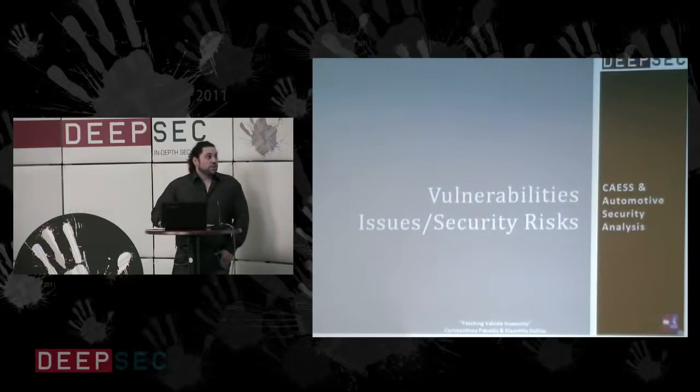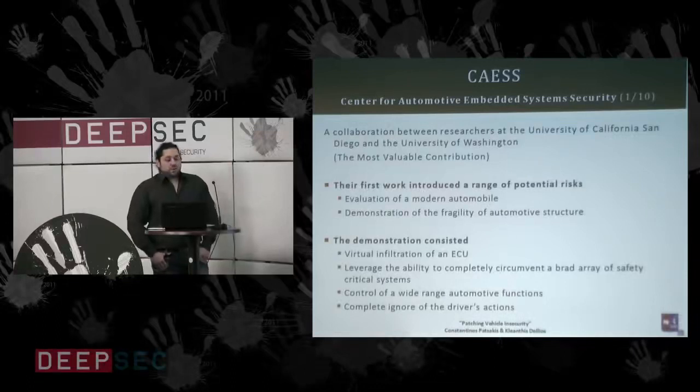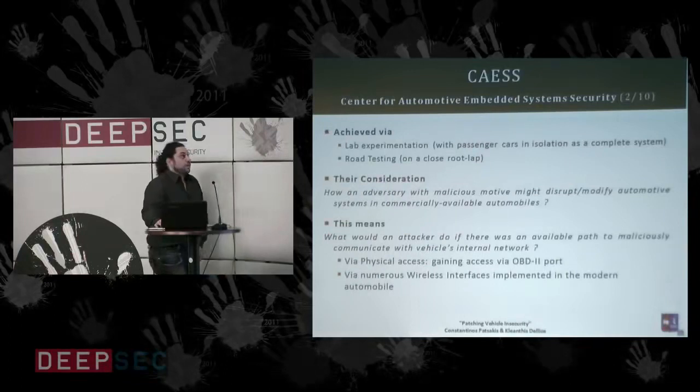So what have other researchers said? The Center for Automotive Embedded Systems Security, CAESS, has done very good research about cars. In their first work, they evaluated modern automobiles and talked about how fragile and insecure they are. In their demos, they infiltrated an ECU. They managed to circumvent a broad array of safety-critical systems of the car, control a wide range of automotive functions, and make the car ignore the driver's actions. They had several cars to do this.